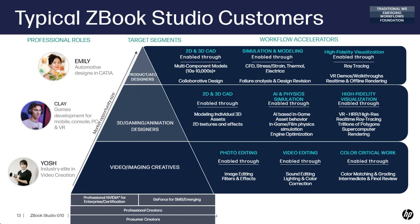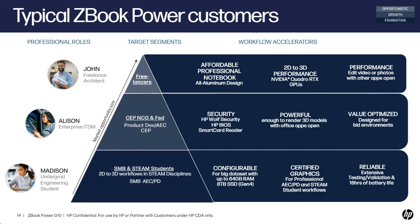The ZBook Studio, again, that one, highly for video and imaging creatives, 3D gaming, animation designers, as well as product designers, where again, they're looking for something that's mobile, but can handle 2D, 3D simulations and things like that. The Studio would be a great product for that type of customer doing those types of tasks.